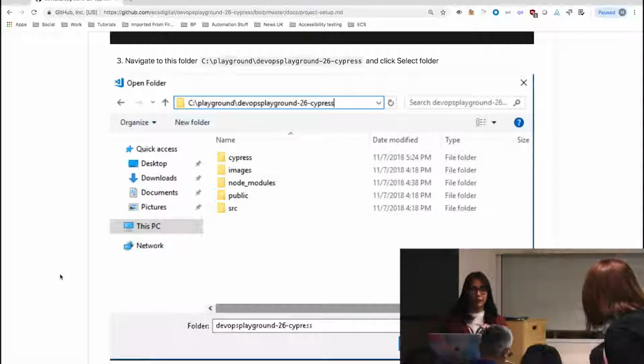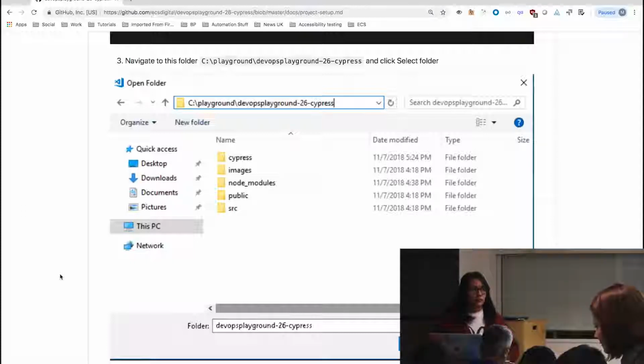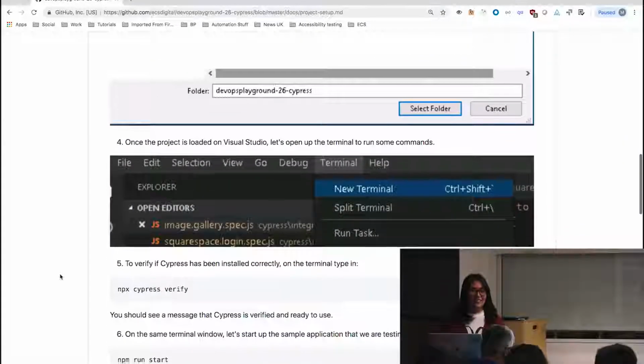Open folder. Okay. So if you click Visual Studio on the desktop, click open folder, and then navigate to this folder structure. Nearly there. It's okay. Cool? Everyone okay?